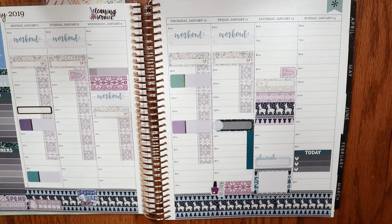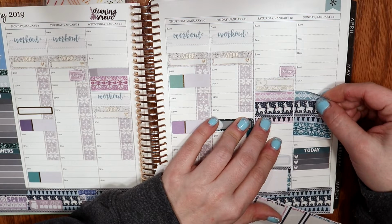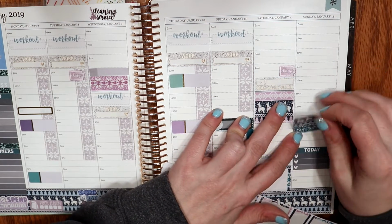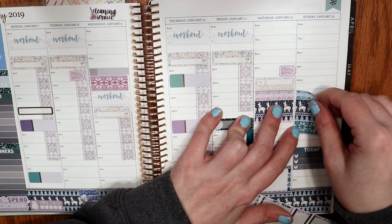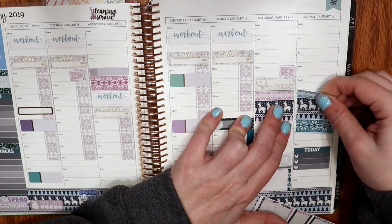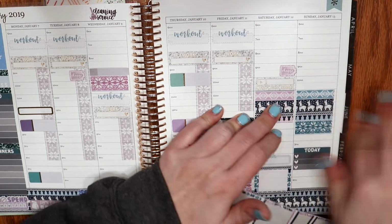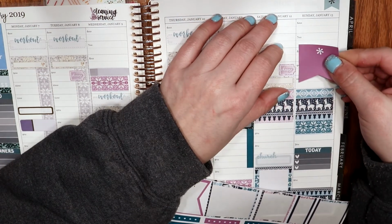I did want to use this sticker. I'm just going to go ahead and put this in like it's a continued decoration. You guys see what I'm doing? This is just because it's pretty. And these, the vertical ones, are a little bit narrow for the space, but it's okay. I'm going to use this purple up top for my Sunday checklist.